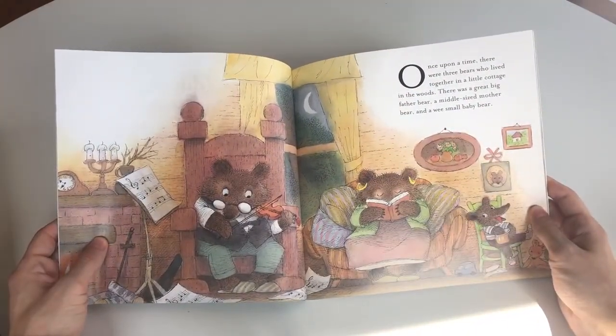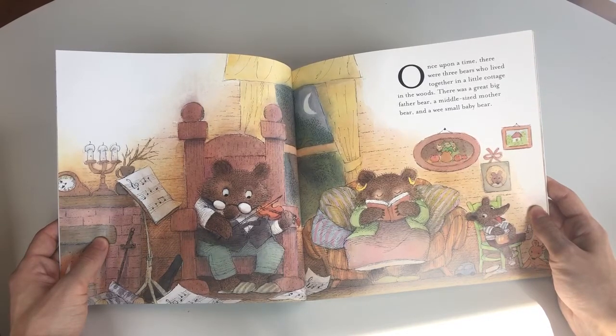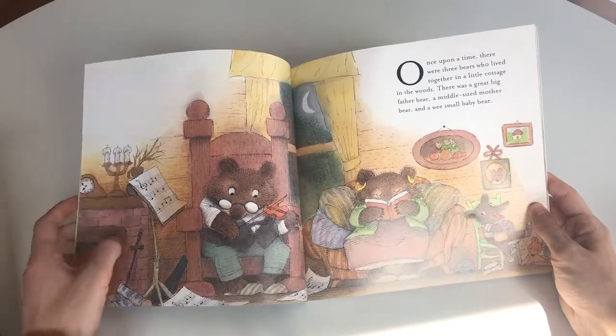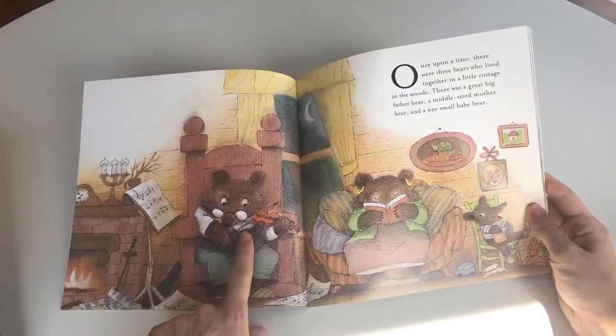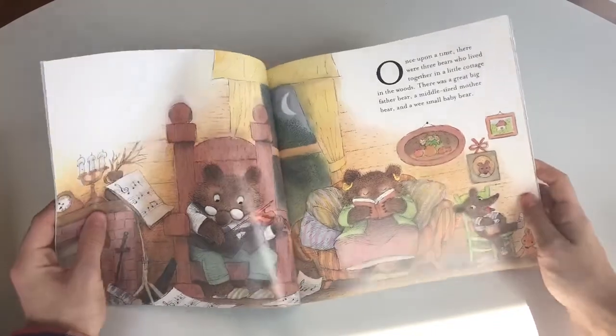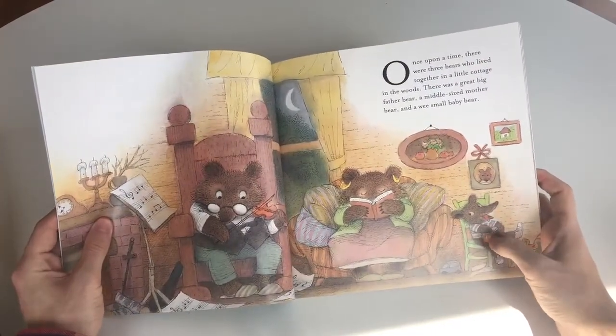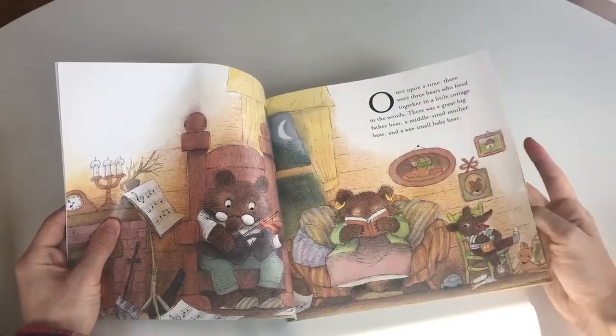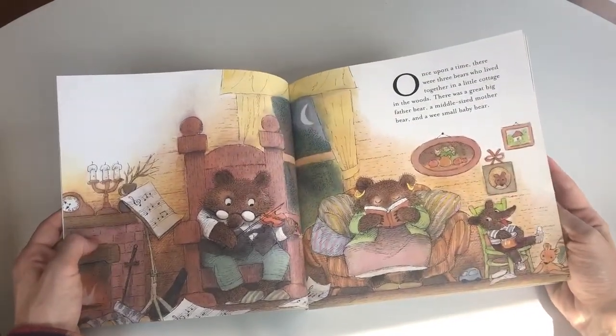Once upon a time, there were three bears who lived together in a little cottage in the woods. There was a great big father bear, a middle-sized mother bear, and a wee small baby bear. Is this what you thought the bears would look like?